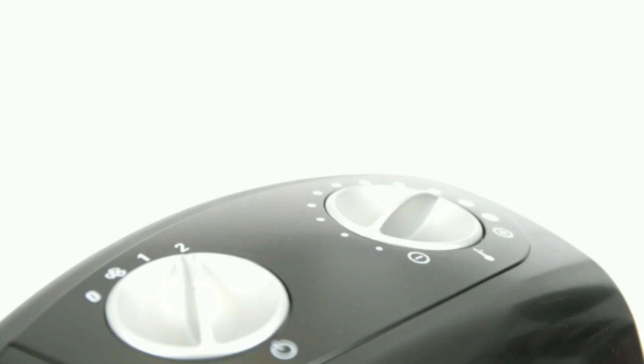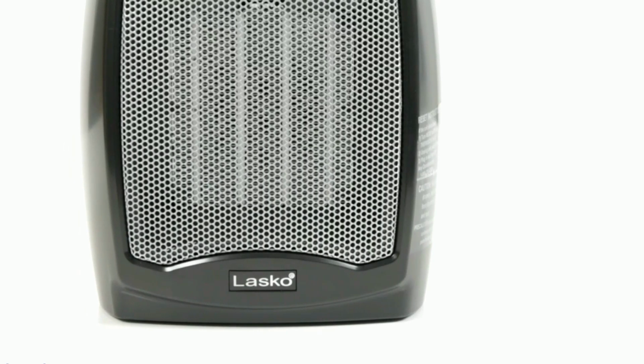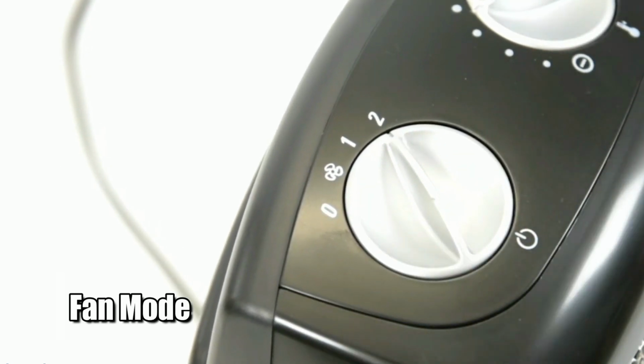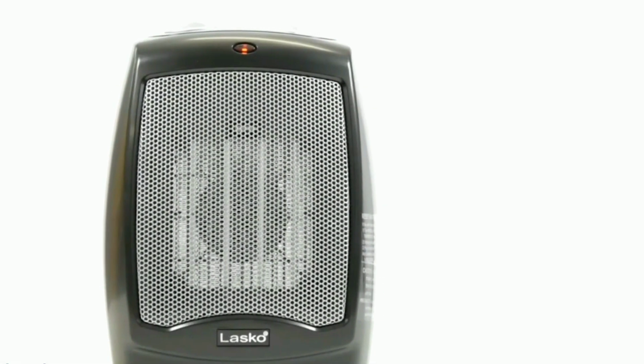Furthermore, this heater has two different heating modes, high and low, that allow you to set the desired temperature for your room. And with the adjustable thermostat and fan mode, you can customize how much heat you want in each room without constantly adjusting the temperature settings. This heater operates quietly, so it won't disturb anyone in your household while it's running.